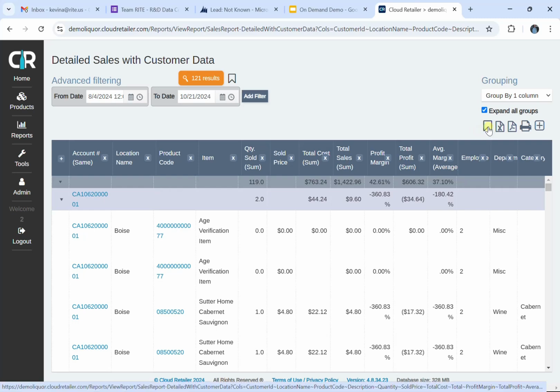Obviously, reports can be saved, which is kind of cool. You tweak a report just how you want it to show, you can save it, kind of memorize it in a way. And then, like with most systems, you can export to a spreadsheet format, you can do a PDF, you can print. If anyone still has a printer, maybe you want to fax in a report to somebody, you can do that.